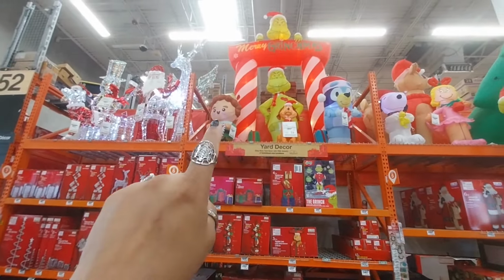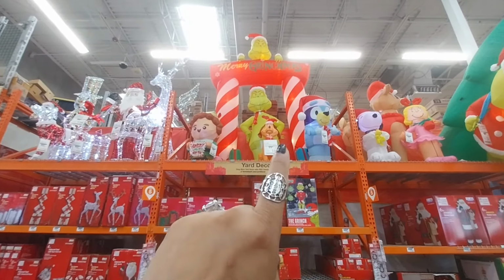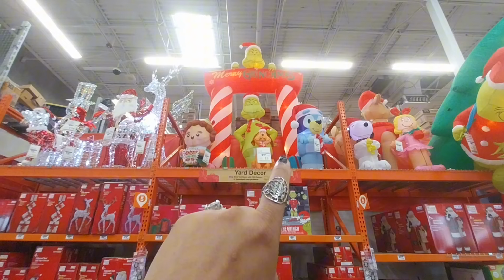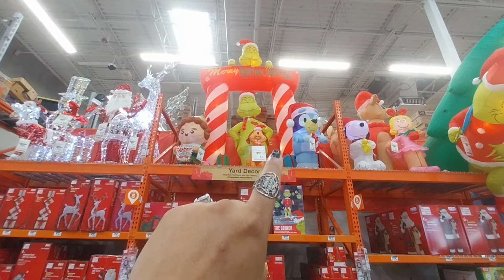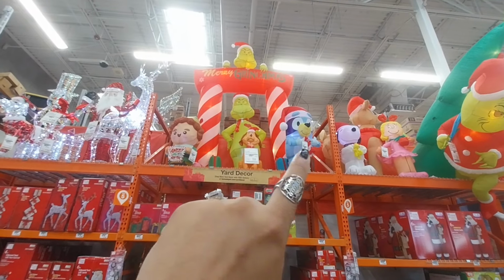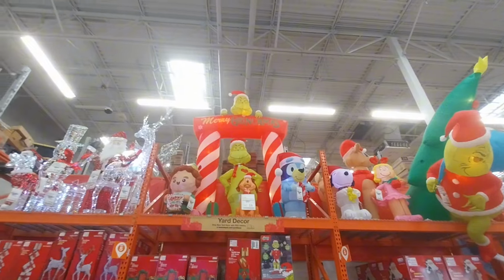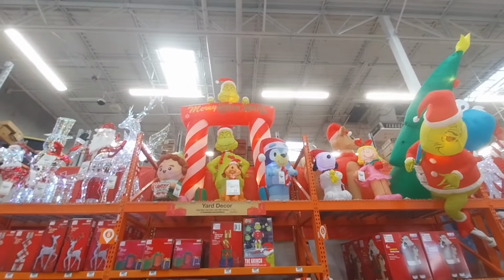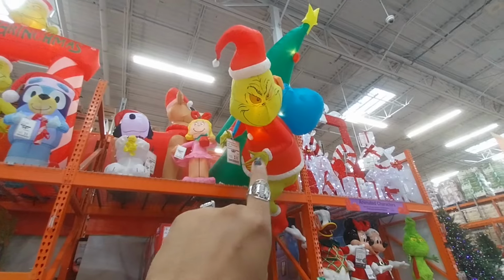They have the Nomi for $34.98. They have the Green Scene. This is Grinch with Max is $79.98. I'm pointing over here. $79.98. I can see the price for the one on top. And Bluey is $34.98.